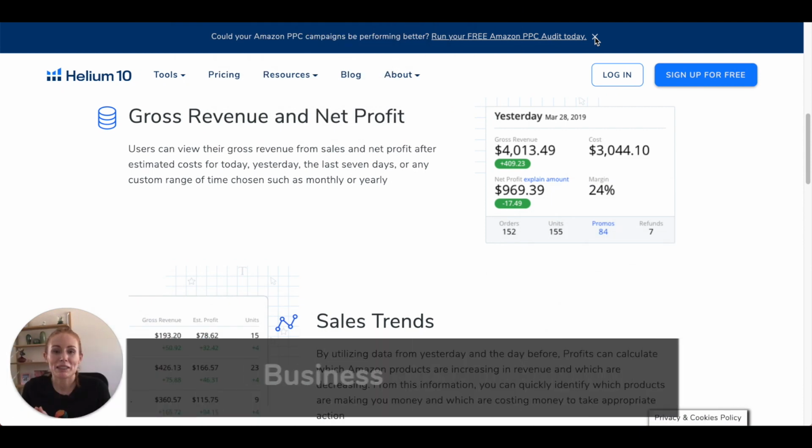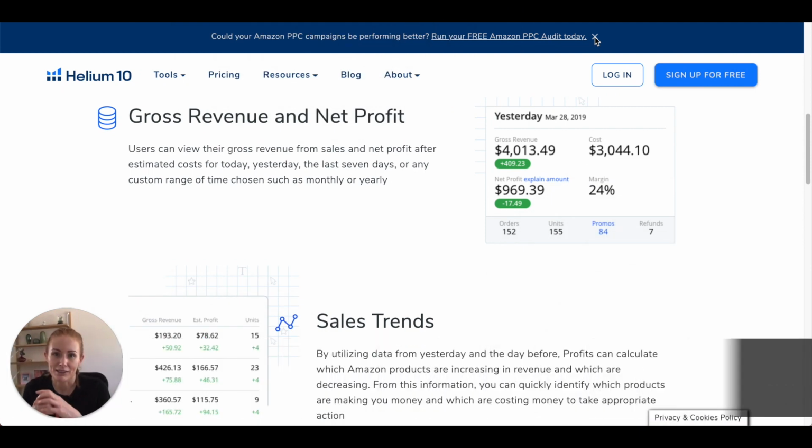Moving on to business metrics, this is where you really want to get a feel for how your Amazon business is traveling, what your financials are looking like. The key difference between the two platforms here is that Helium 10 has a lot of extra add-ons. Some of these are included in the entry-level fee, others you have to pay the big bucks to access, things like their ads add-on. That's their advertising campaign module. What I want to point out here is that the key is to be able to access your financials and get the data you need when you want it.